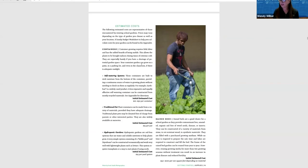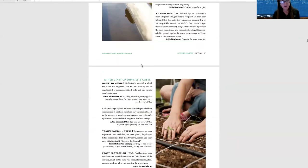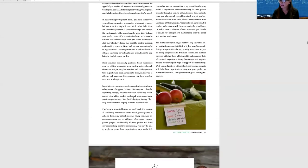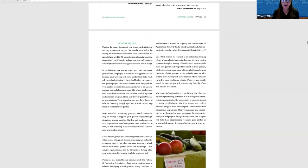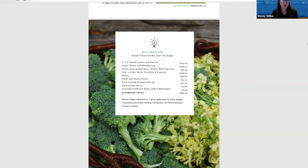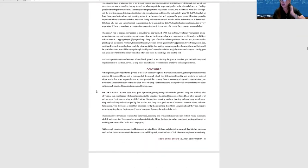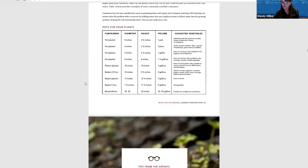They even have estimated cost. This is very, very Florida focused. It's from IFAS. Could it be updated? Probably, but for the most part, it's really, really good information. And this one I like because they even talk about fundraising, how to do fundraising, and basically the general cost of what a raised bed would boil down to be. So this is a great resource for us too.